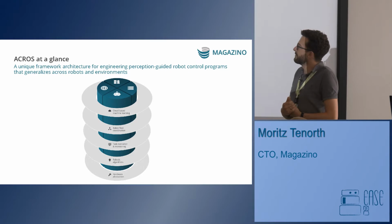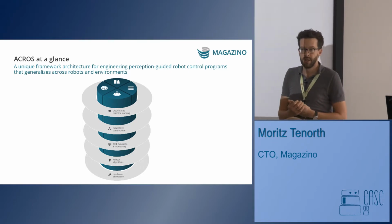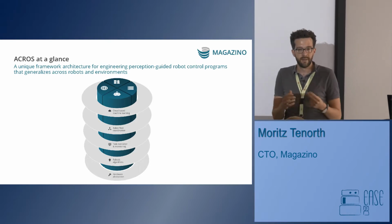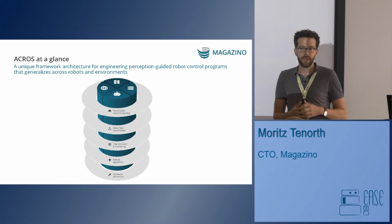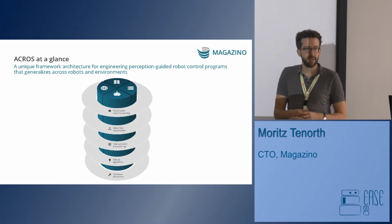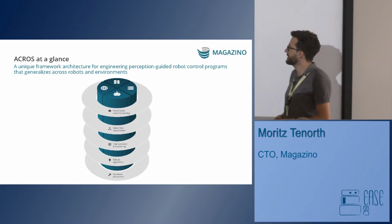And in essence, we have a description of the environment, we have a description of the objects that we are manipulating, we have a description of the robot itself. So it's not only the hardware model, the URDF, but also all the electronics parts, capabilities, calibration parameters, many things that describe this piece of hardware or this type of hardware. You can also generalize there.